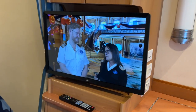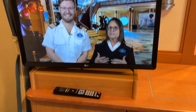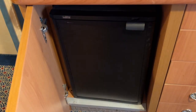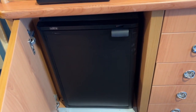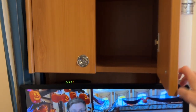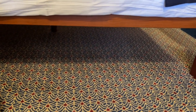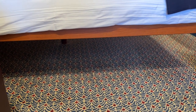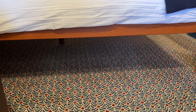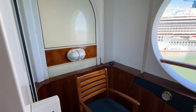You've got your television here on board. You can turn that to face the bed or to face the living room, whichever room you happen to be in. Underneath here, we've got our mini fridge to store any wine or beer or anything you want to keep cold. Even more storage going on up through here. Lots of places to store things in this stateroom. I would actually recommend putting the suitcases under the bed. The beds are high enough and raised up enough here on board to be able to slip your suitcases right underneath there.